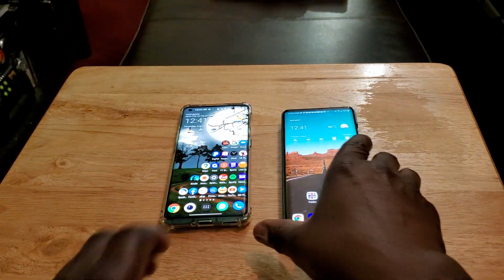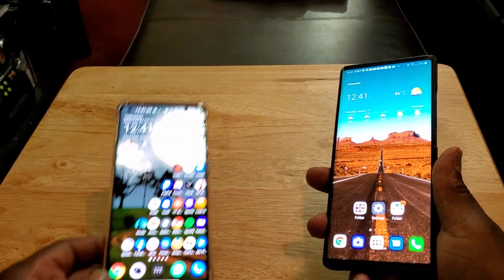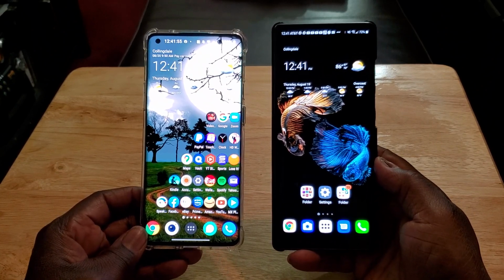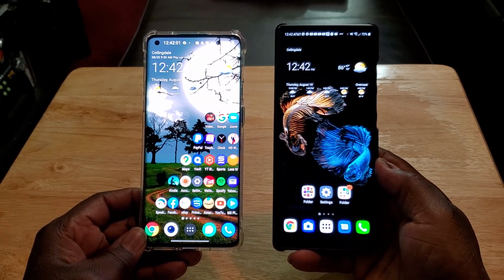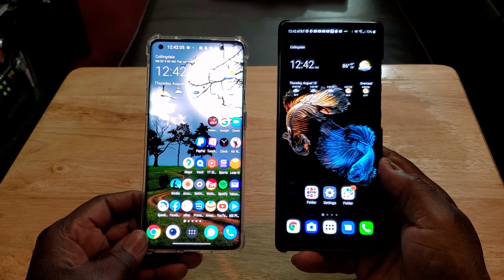All right. Now, when it comes to both of the displays, which one has the best display? For me, it's definitely going to be the OnePlus because it's a Quad HD Plus display with 120 hertz refresh rate. It just looks better. It's brighter. It's more vivid. It's sharper. You're only dealing with 1080p on the LG Wing.